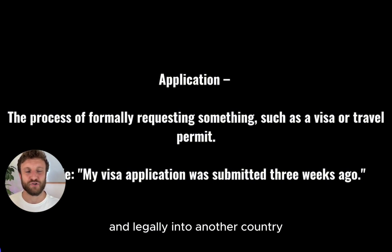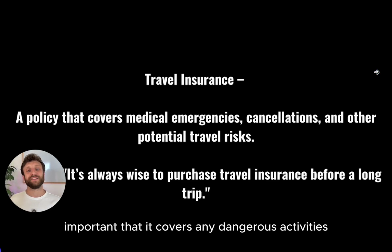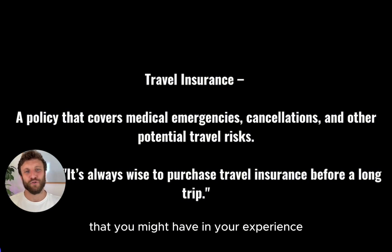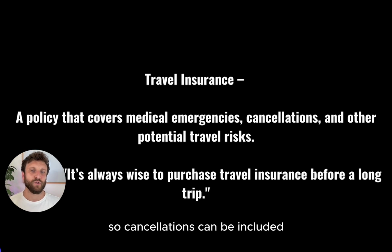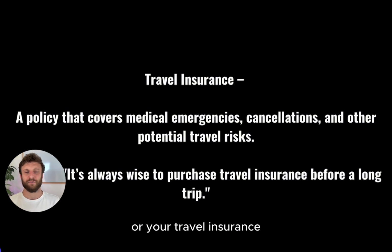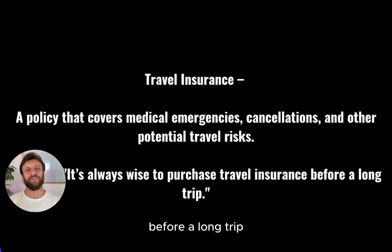into another country. Excellent. So you also have to have travel insurance when you're traveling. That's extremely important, that it covers any dangerous activities or any potential emergencies medically that you might have in your experience while you're traveling. So cancellations can be included, and other potential risks can be covered by your medical insurance or your travel insurance. It's always wise to travel with travel insurance before a long trip.